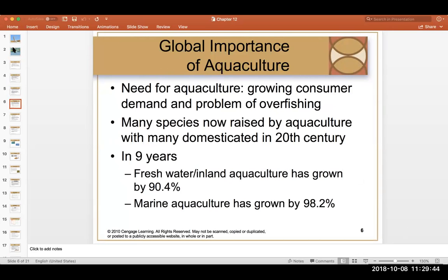There are two different reasons why there's a really big need for aquaculture, and those are growing consumer demand for fish-type products, and then the problem of overfishing. Both are big things that are driving the need for aquaculture.